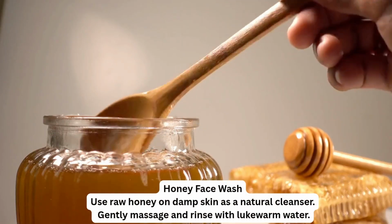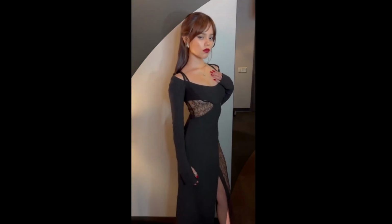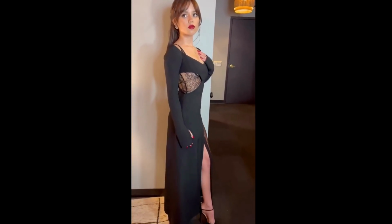2. Honey face washing. Use raw honey on damp skin as a natural cleanser. Gently massage and rinse with lukewarm water.